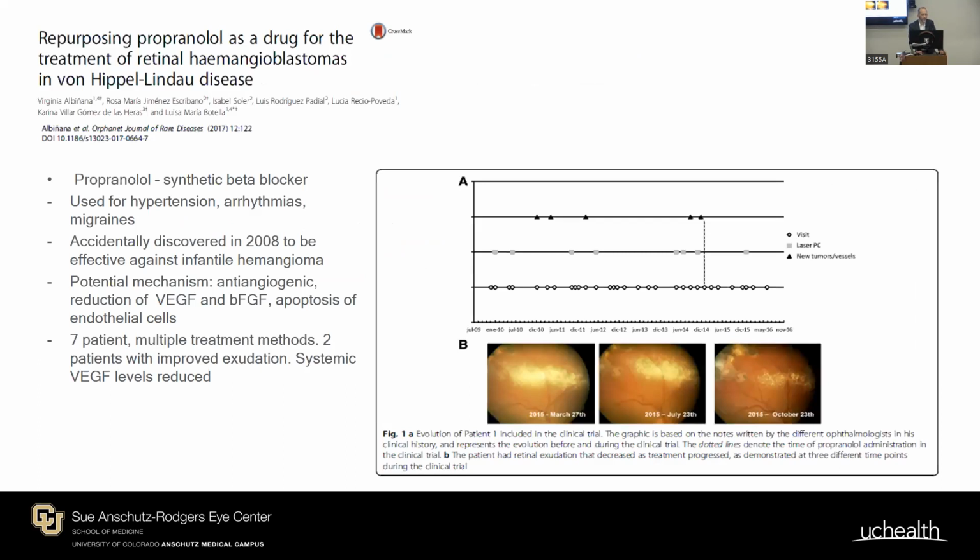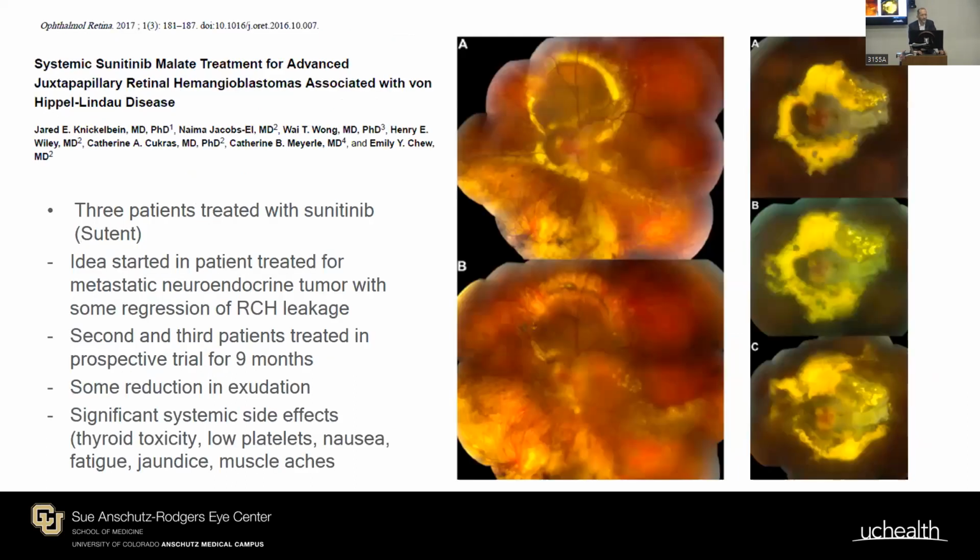So what about emerging therapies? This has really been a struggle. Everything I've talked about up to this point really hasn't changed in the last 15 years because the underlying mechanism of the disease has not been addressed. Now, there were some early attempts using repurposed propranolol, which does decrease exudation, but it doesn't close the tumor. Sutent also is a systemic anti-VEGF agent.